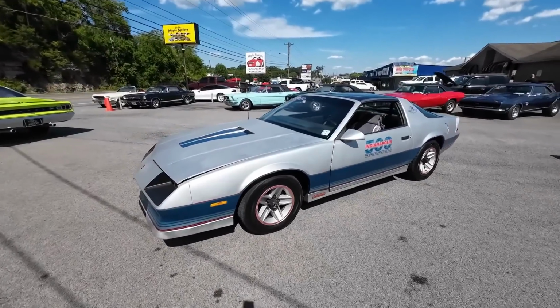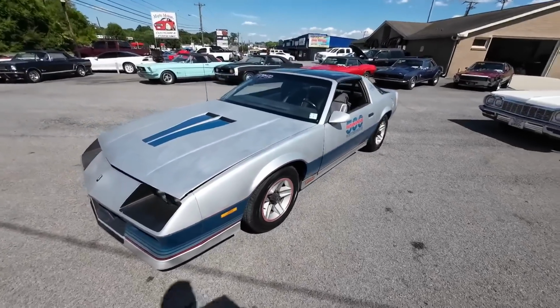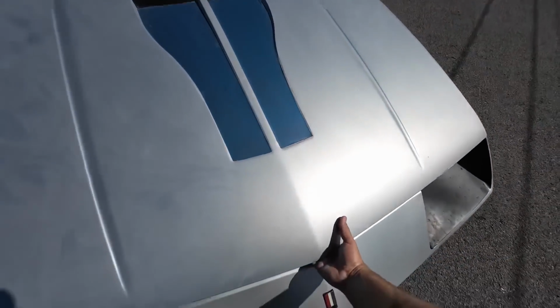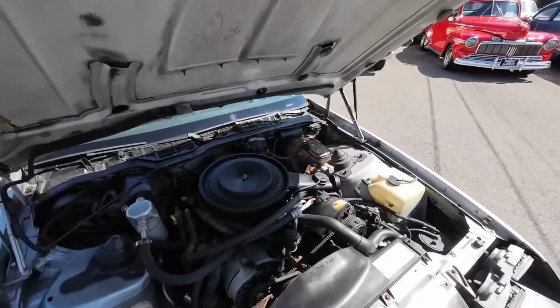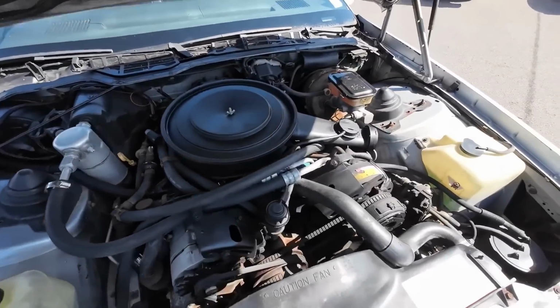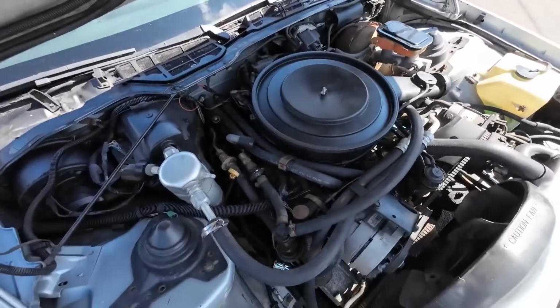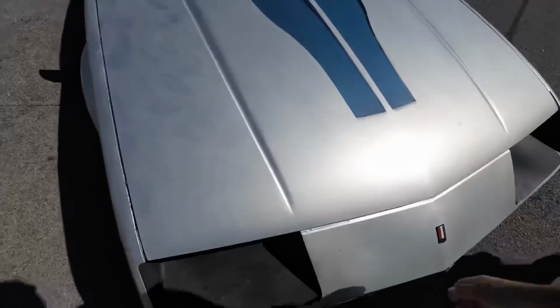It's test drive time again. Nick up here at Maple Motors in Hendersonville, Tennessee, and today we're going for a ride in this 1982 Chevy Camaro. This is a Z28 model. Let's look under the hood. It's got the T-top, it's got the 305, and these hydraulics are bad. I'm having to hold this up. So looks like air conditioning is there, power steering, power brakes, and we'll be pointing out flaws on this as we go along in the video here.